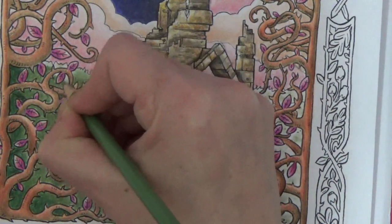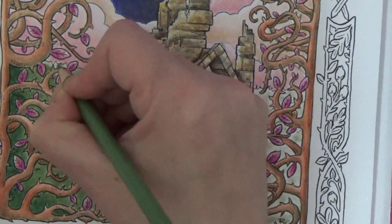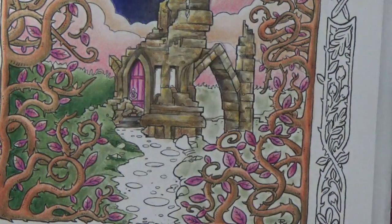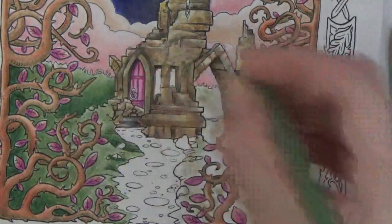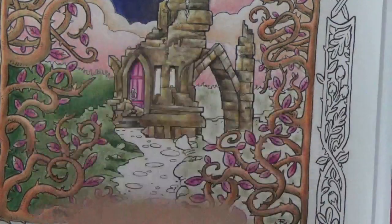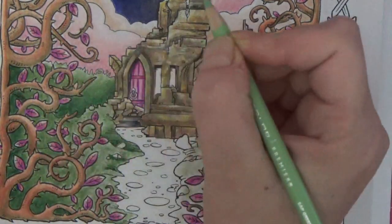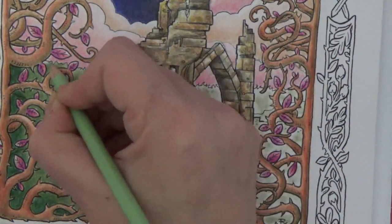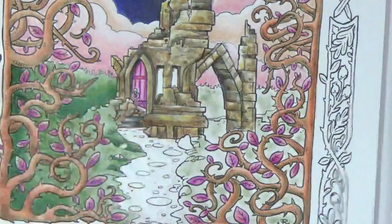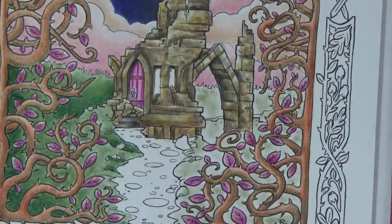So I've got the middle colour, which is Kelly Green. And then I might fill that whole thing there. Just looks odd. And then go back in with our sap green. Yeah, you could see. Okay. That's the grass complete. I've just got to do it this side.